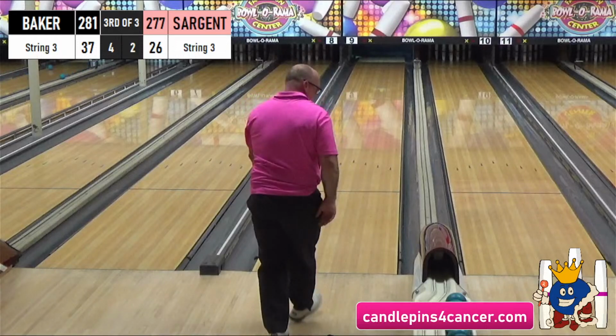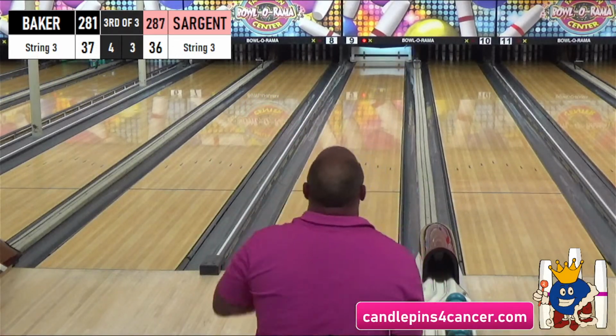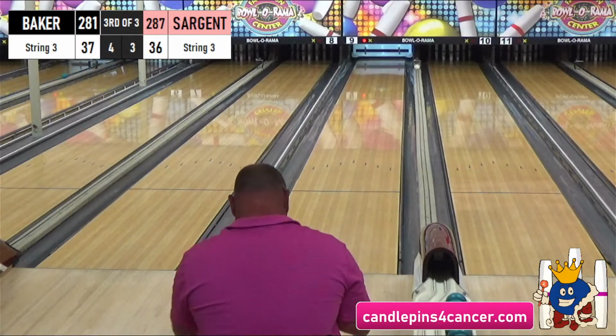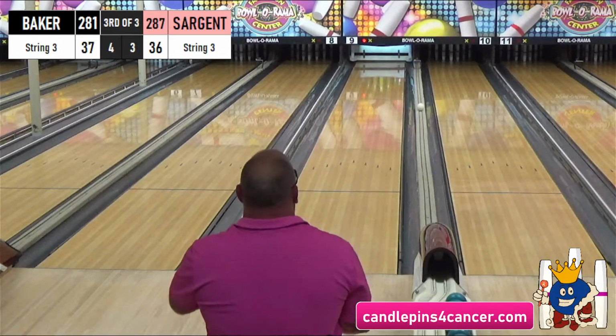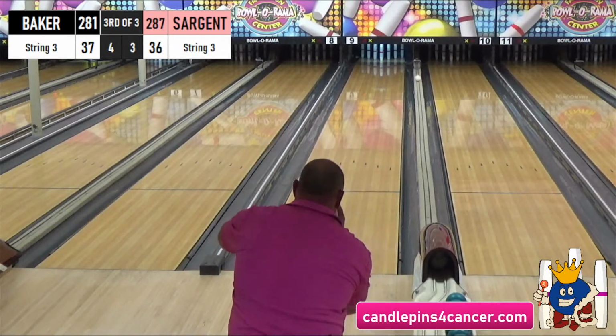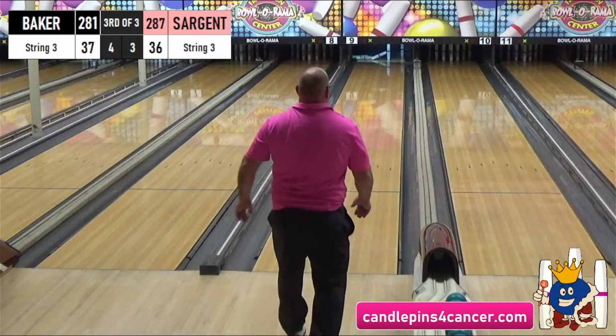Nice 10. 36 through 3, up 8 in the string, 15 in the match. No pins left standing so far. Baker's left 3, so he can grow an advantage that way as well. Over 200 singles, 14 times in his illustrious career. Over 500 for 3 strings, 13 times. Crossing over, he has the 3 and the 10.